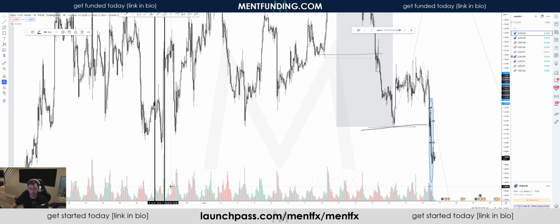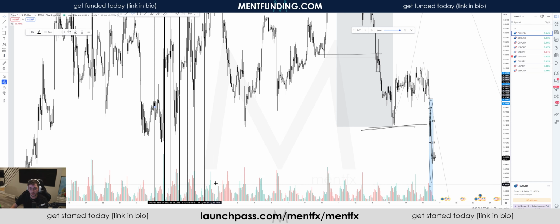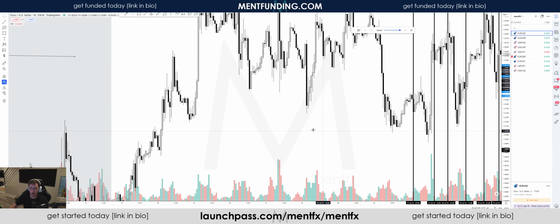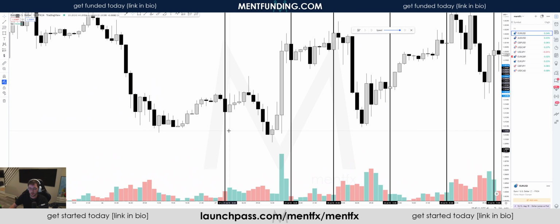Then there was big volume from around here until here. Then there was big volume from here until here. Then there was big volume from here until here. Big volume from here until here. So when is that? Let's see. This was from, so now again, we can zoom in now. Take a look at when those were. This was from around 2 a.m. until 4 p.m. So that basically is London session and New York session.